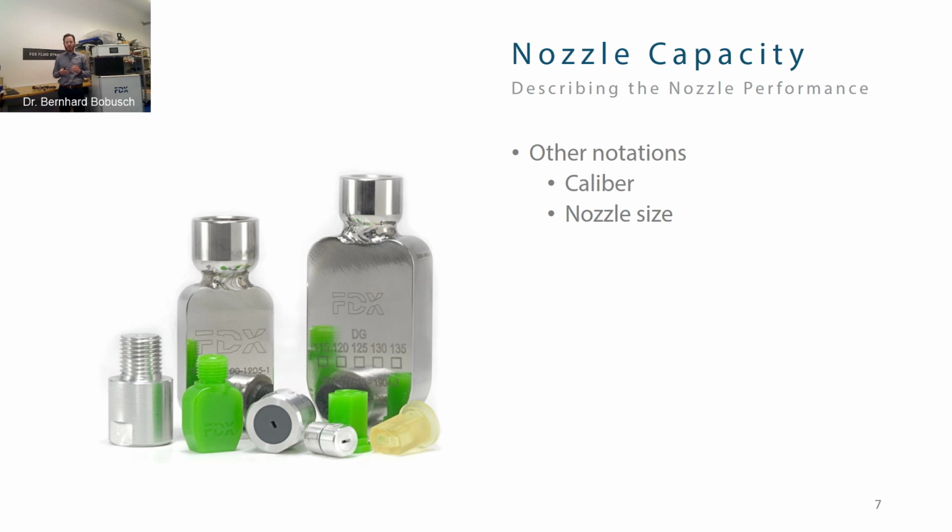Nozzle size is always a little bit tricky because, as you can see on the left, the large one has a smaller nozzle capacity than the slightly smaller one on the left side. So the nozzle capacity is not associated with the nozzle size on the outside of the nozzle, but is associated with the pressure flow dependency of each nozzle.